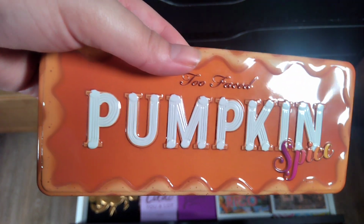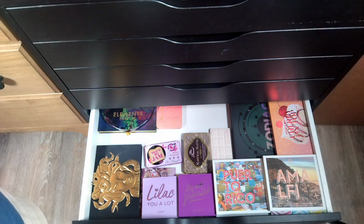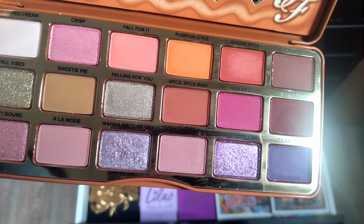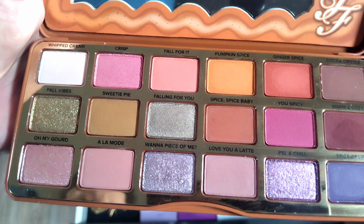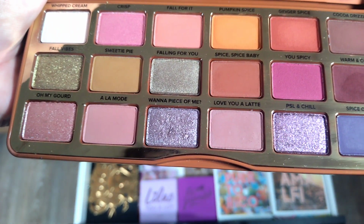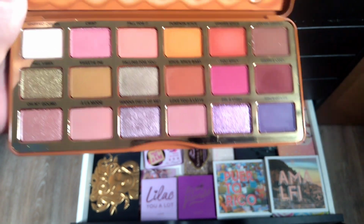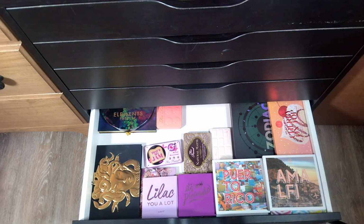The Pumpkin Spice. I'm keeping this one. I'm not sure. I recently got this one. It's new. I would say from last year. These are the shades. I'm not sure if I want to keep this one. We're ready to declutter this. I think, let me think on this one. I don't know, because I don't wear it much. I think I'll just keep it for now. Yeah, I'll just keep it for now. This one, the pumpkin.